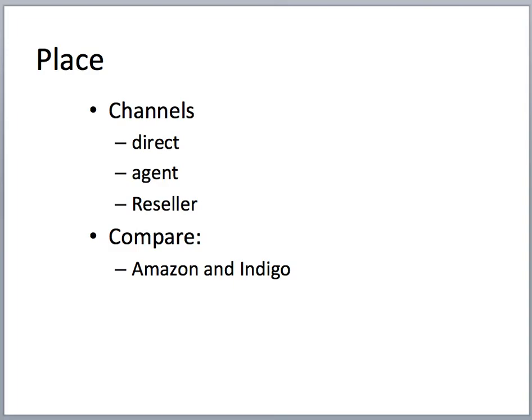Place is where and how you sell your product. And there are essentially three main ways to get your product to a customer. And we call those channels. And they're direct. That means you sell directly to the customer. So that would be buying an iPhone from the Apple website. You can use an agent or you can use a reseller. In each of the agent and reseller cases, the customer does not buy the product directly from you. You're not selling it to the individual at the end.